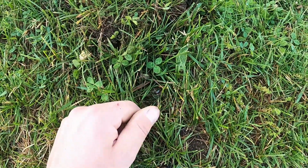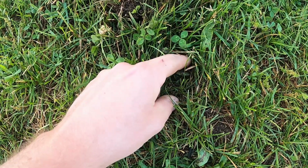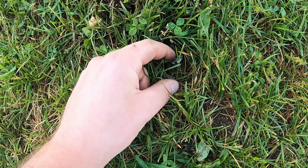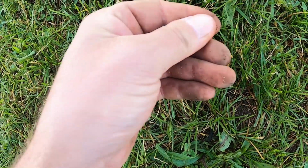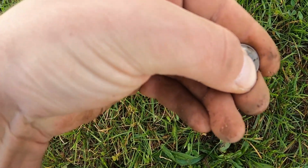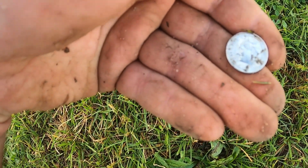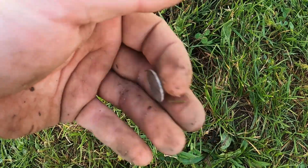I think we might have multiple targets here because some were reading a depth, but as I was getting down to dig around and look, I revealed a little bit of shiny here. So we had a dime sitting right on top of the surface. Looks like it's a newer one for sure. Oh yeah, it's in the 2000s, so cool though. Another dime in the pocket.